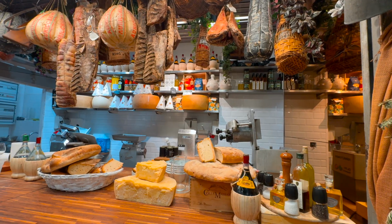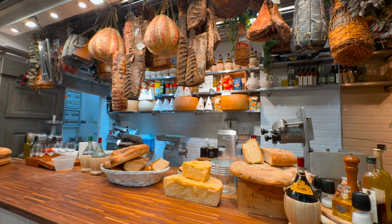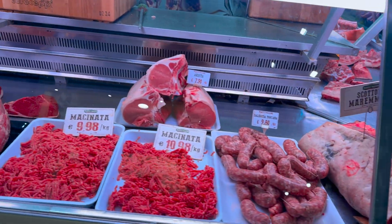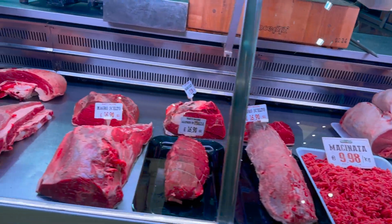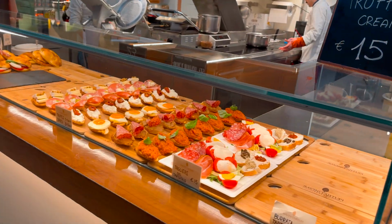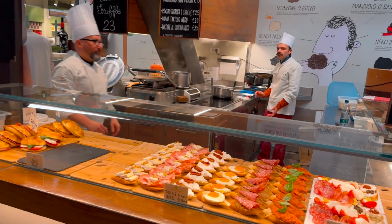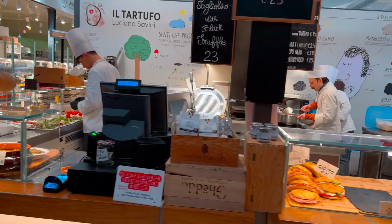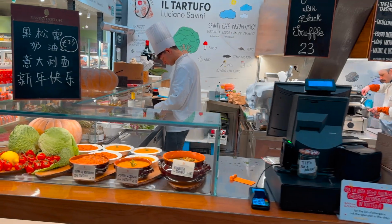It's a great way to connect with Florence's culinary roots and a place where locals and visitors mix in one bustling, fragrant, authentic atmosphere. Upstairs, the food hall adds a modern twist, offering everything from wood-fired pizza to gourmet desserts, all freshly prepared on the spot.